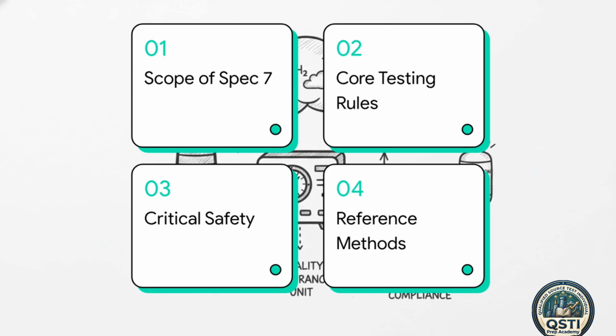Here's our roadmap for today's explainer. First up, the scope of Performance Spec 7. Second, core equipment testing rules. Third, critical safety and health, and we'll wrap up with reference methods and sampling.